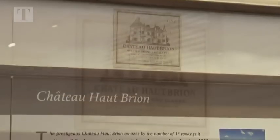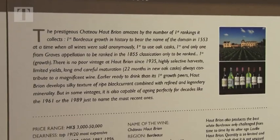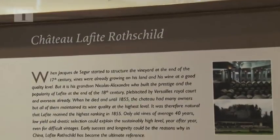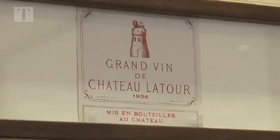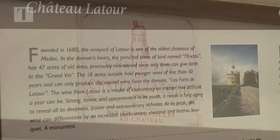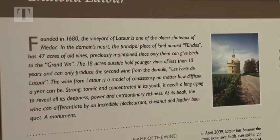Well, we wanted to introduce to customers, for their favorite chateaus, a little bit of history and education about the chateaus that they prefer. So on that wall, we have the information, the biography, let's say, of the chateau: when it was established, who owns it, the best years, some price range ideas, and a little bit of anecdote about each chateau.